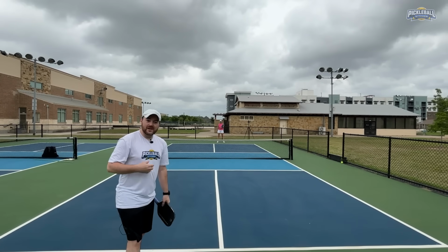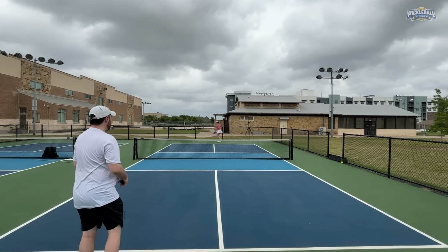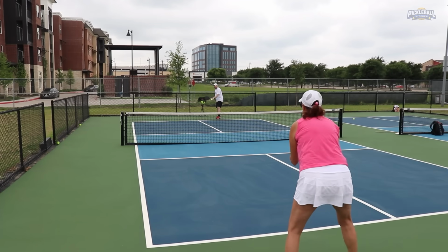The other thing you can do is do a lob serve. Just lob it up every now and then. Okay, go ahead and stand in the middle for me. Yep, just see what happens.